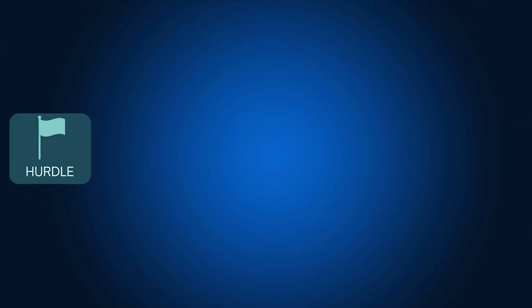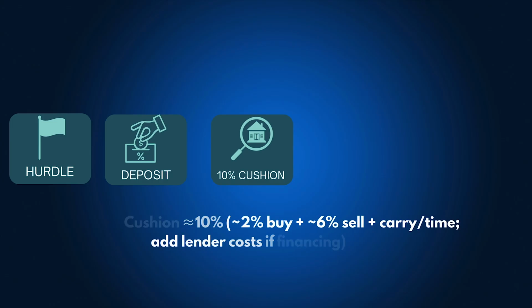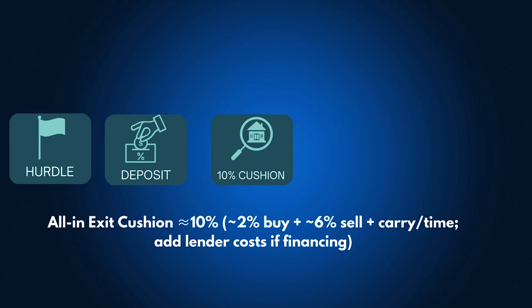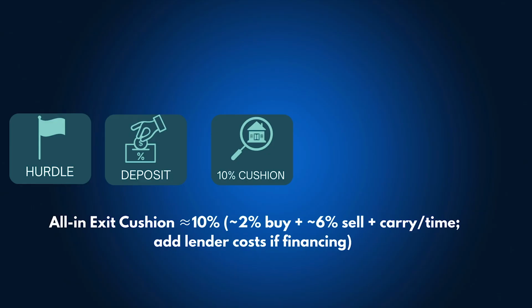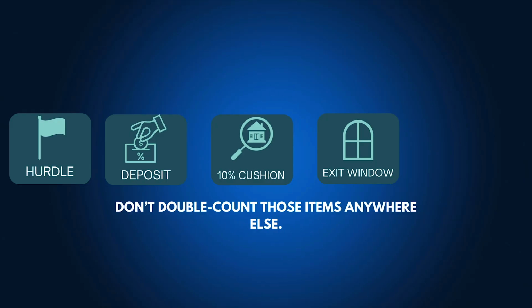First, set your hurdle. Second, map deposits and compute deposit drag at your baseline. Third, to keep it simple, apply an all-in 10% exit cushion, a conservative haircut that bundles the usual costs: 2% to buy, cash at delivery, 6% to sell, plus typical time on market and carry. Add lender costs if you finance. Fourth, sanity check that cushion against real inventory, and likely time to liquidity for your stack. And don't double count those items anywhere else.